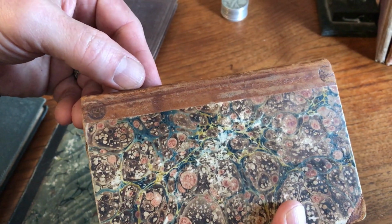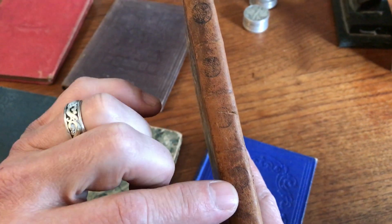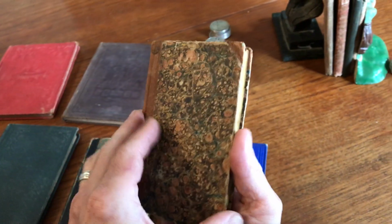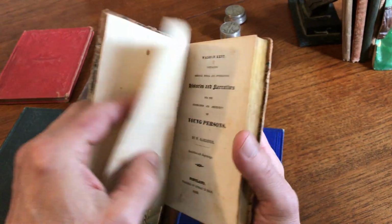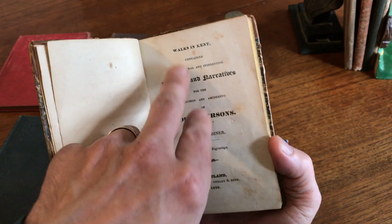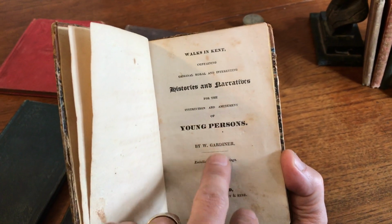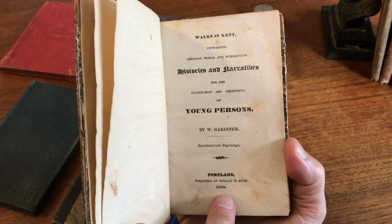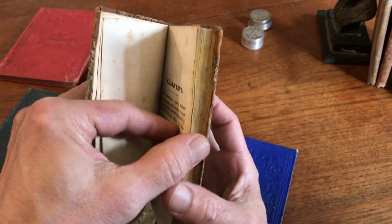It's an unusual feature. It could well just be, and there's some more of them right here. Oh, that's interesting. And someone has stenciled their name in this one. This is very interesting because it's Walks in Kent, Histories and Narratives, Instructions and Amusement for Young People, Portland, Maine, 1828. Embellished with engravings, it says.